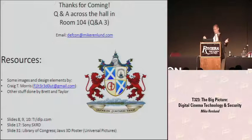Got another minute or two? Right over there. How are the keys distributed? Email, satellite, thumb drive? Usually not.